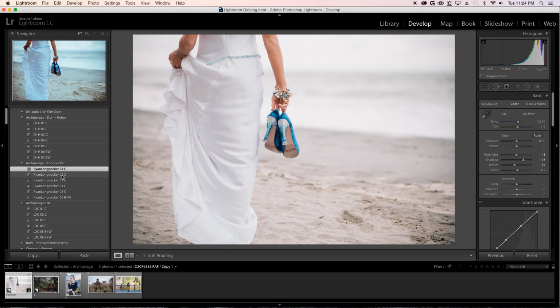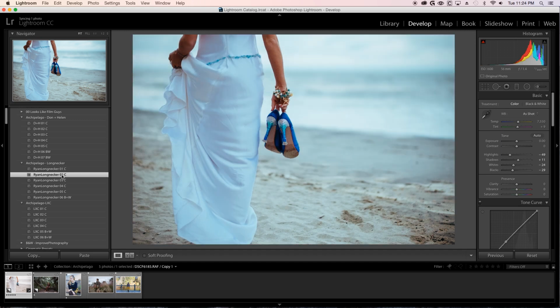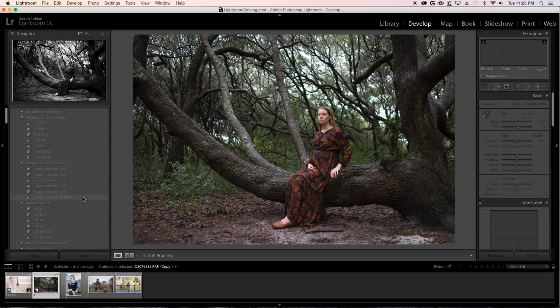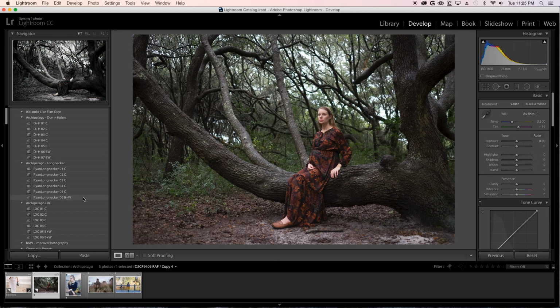So these are just all straight out of the box. That's one, which is really nice. Two, very nice. Three, I like that. Nice. Five. Okay, and finally the black and white. Very, very nice.